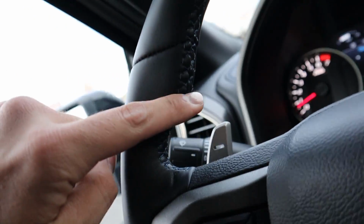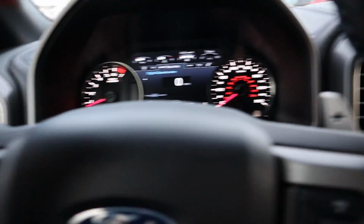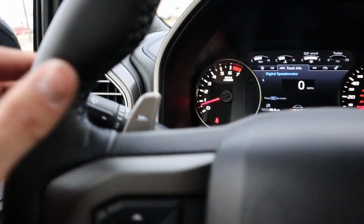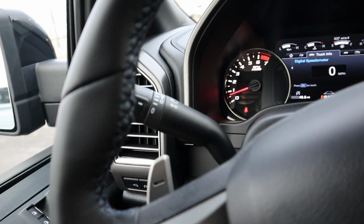You can see you've got the blue stitching on the inside of the steering wheel. Fully leather wrapped steering wheel. Got the magnesium paddles on the back of the steering wheel, so really nice feel and touch to those. And then you've got the little stalk right there for the turn signal, and then flashing the brights, all that fun stuff. But let's get into the center screen.